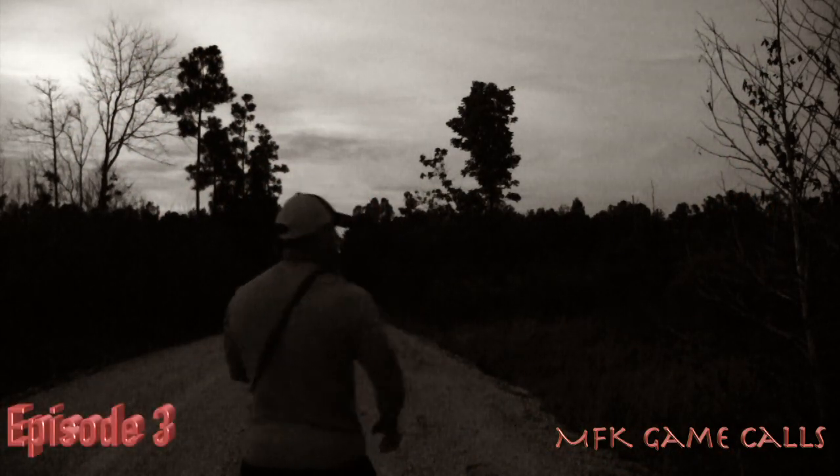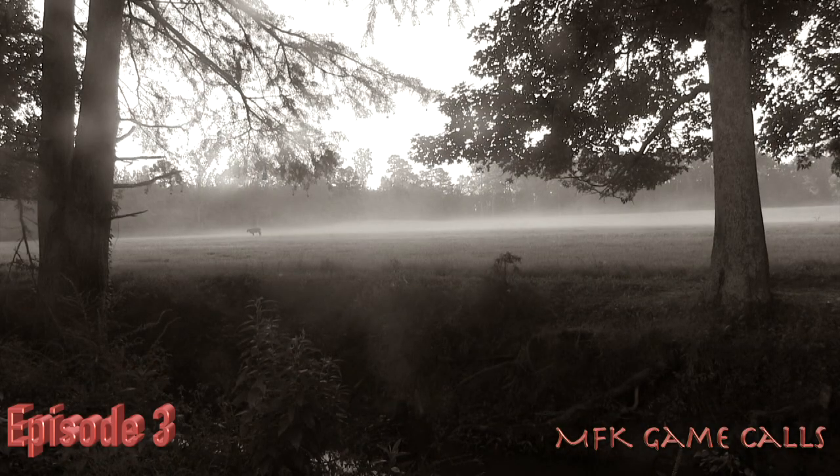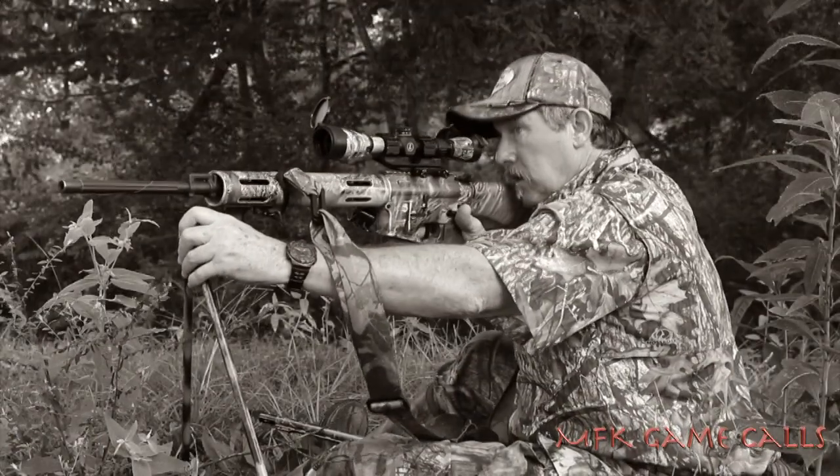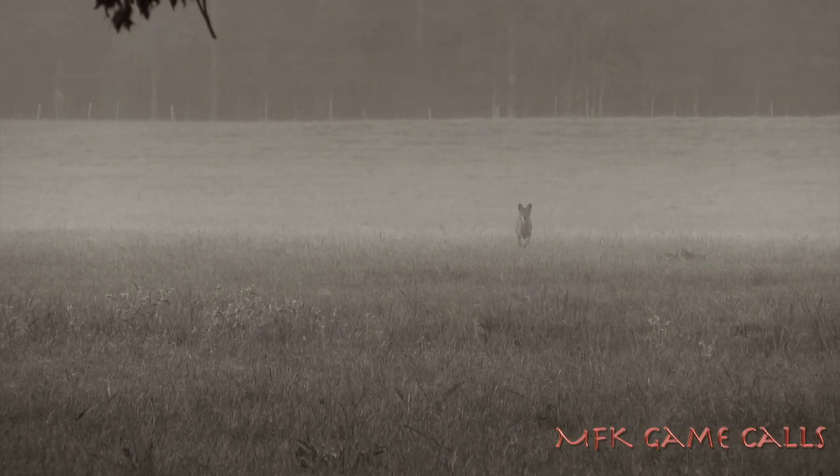Episode, Tori is hunting with Randy Cole and Matthew Kirby. There we go. After locating coyotes a couple nights before, Tori, Randy, and Matthew set up on this foggy pasture field and try to use the wind to call the coyotes right into their lap using some MFK fawn distress on the Icotech.